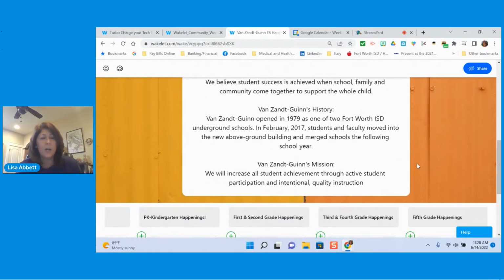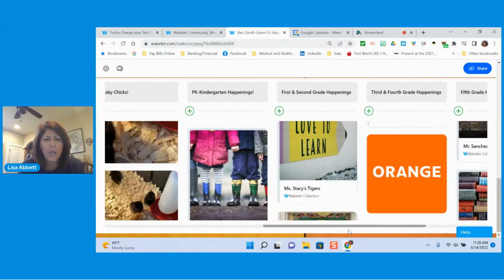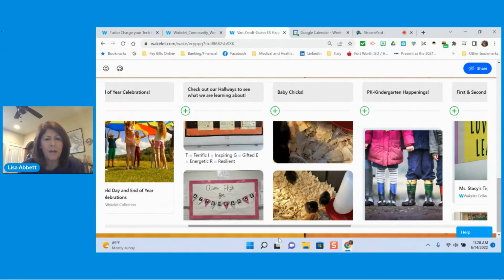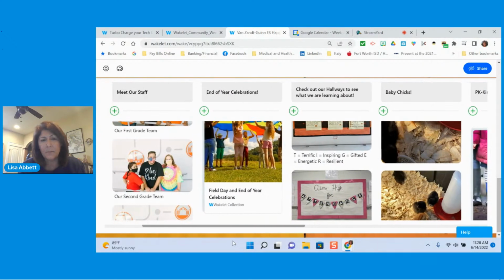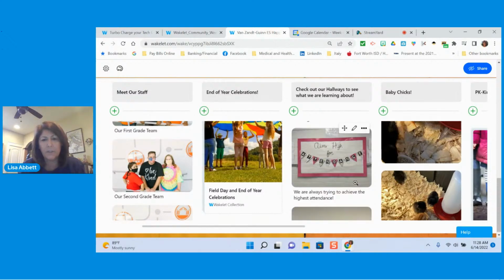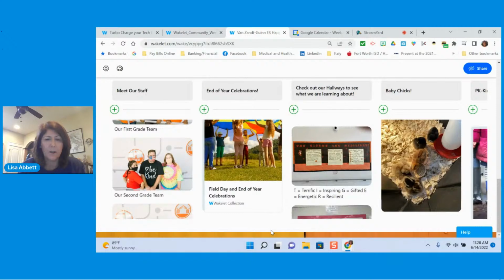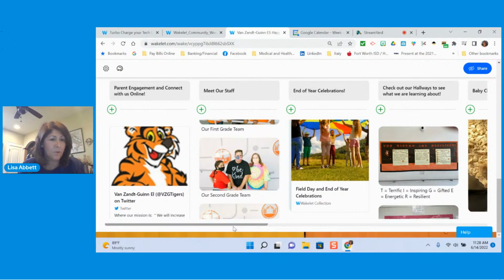Actually, that was one of my ways I talked the principal and assistant principal into doing this. I told them there's just no learning curve. Your teachers can do this so easy. So what I did was I went around and I took pictures of the hallways, because this is what inspired this. I went through the hallways and saw all this great learning that was happening. And I was like, oh my gosh, if I was a parent here, I would love to be able to see this.